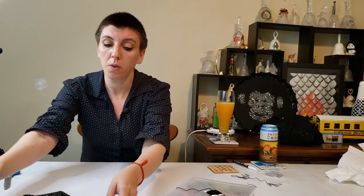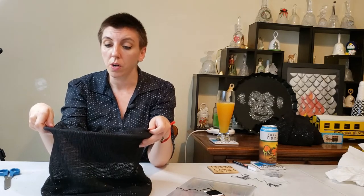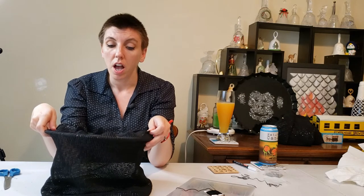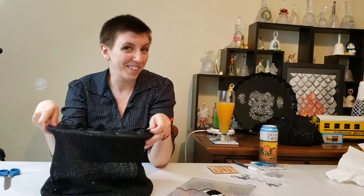So I'm going to get on with the hemming. This is going to be quite tedious, so I assume y'all don't want to sit here and watch me just stitch and stitch and stitch, because it'll take forever. So I'll see you in a minute when we have the shade all sewn.